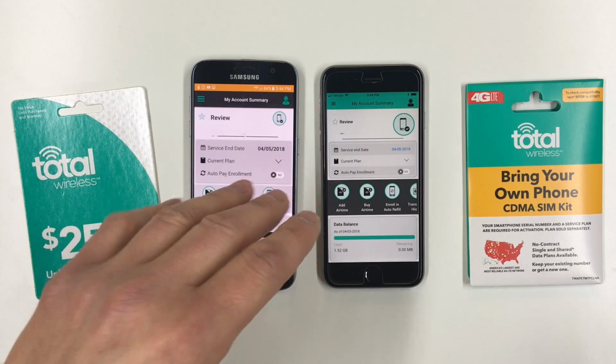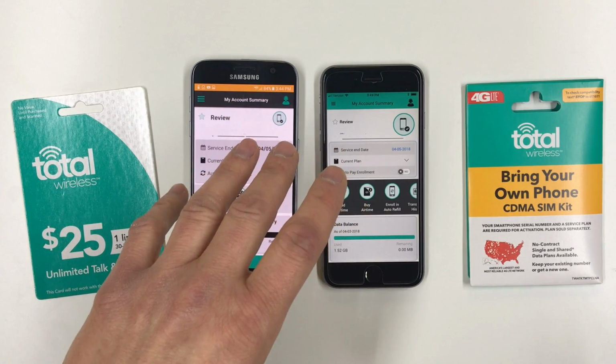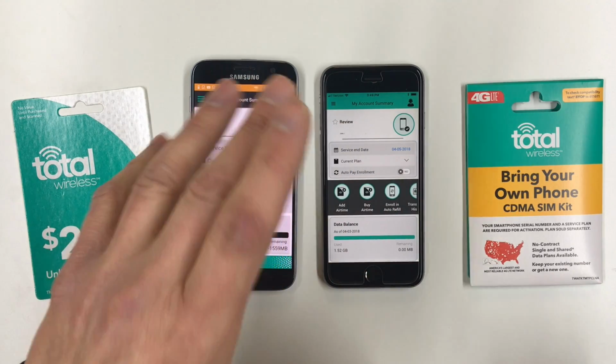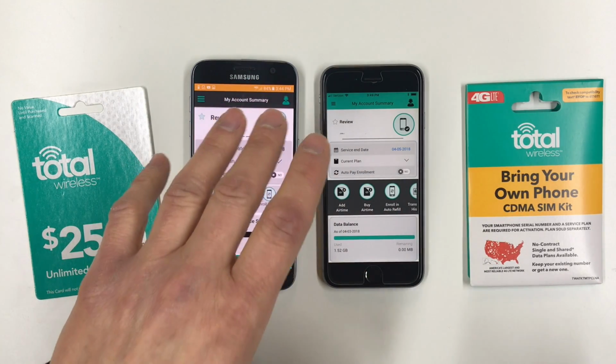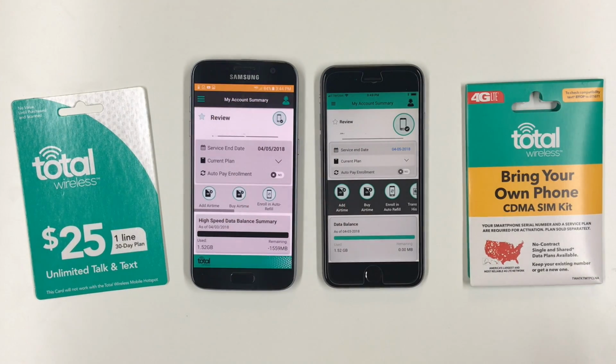Now, in the past, any of these prepaid wireless companies that use the Verizon network had a max 5 megabit per second download speed, and that was imposed by Verizon. That doesn't exist any longer. I did not see that. I really don't see that much difference between the data speeds on Verizon Wireless postpaid and on Total Wireless.